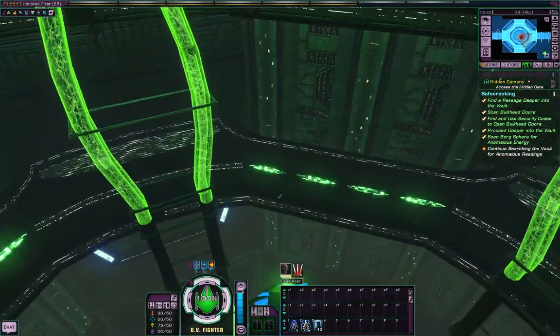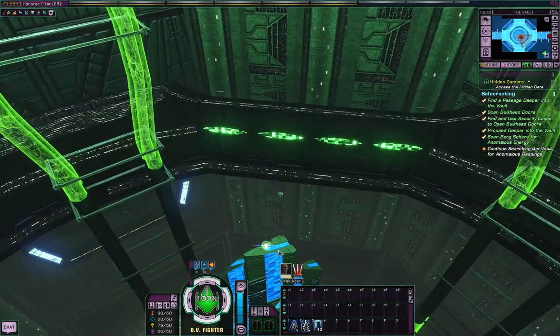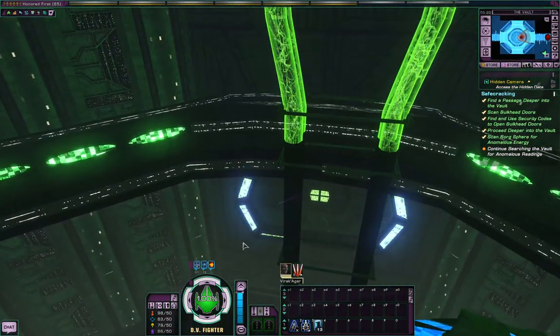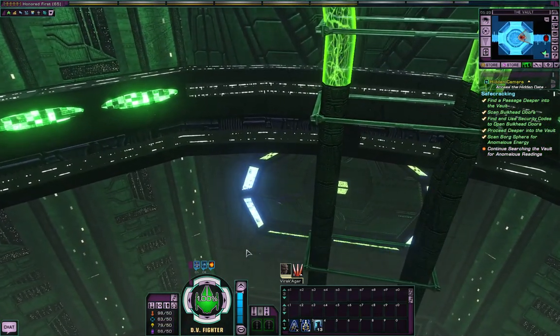Again, let's spiral down a little. The only good thing about shuttles is their maneuverability. They're so good. Imagine a carrier with this maneuverability. That'd be just crazy.